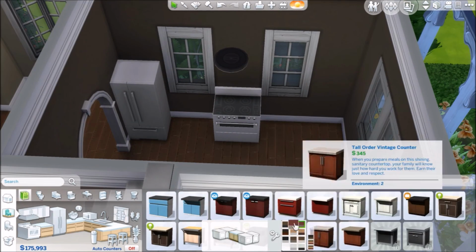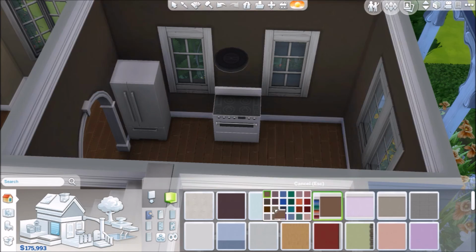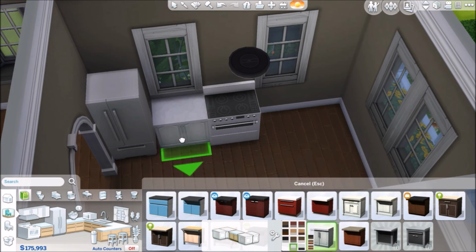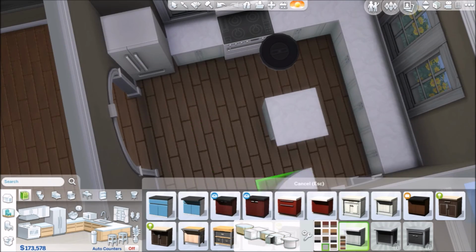And I had a few I ended up cutting out. In the beginning, I had the kitchen where I ended up putting the dining room, and I could not get it to work. I even rearranged the structure of the house a little bit on the outside, moved the walls around a little bit to try to get it to work.